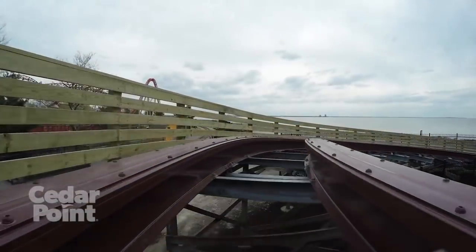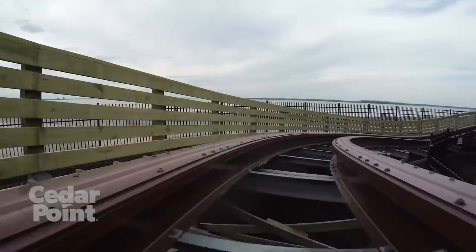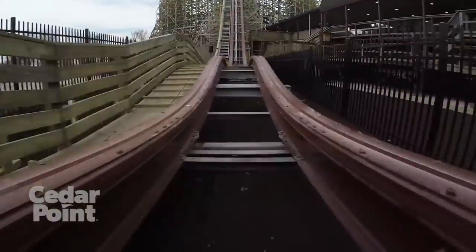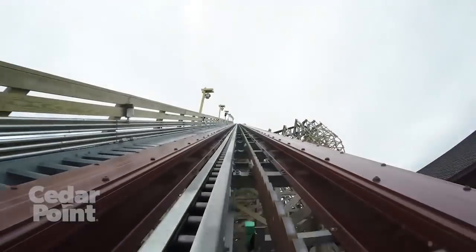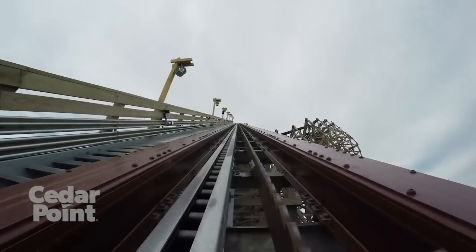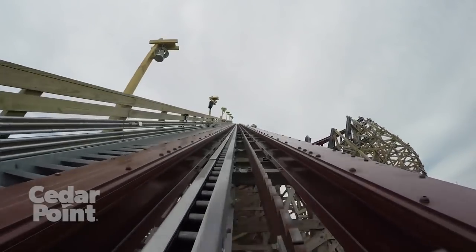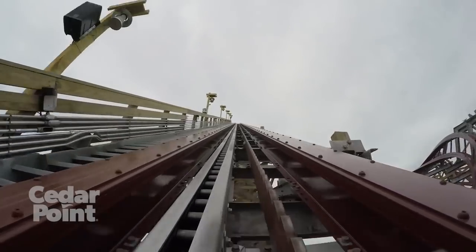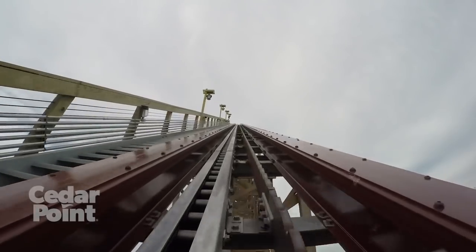Steel Vengeance is the best roller coaster in the world. Yeah, I'm sure everyone expected this one. What can I say about this ride? Call it overrated all you want, it is not. It completely deserves every bit of praise it gets. Trimmed or trimless, I've ridden it both. Trimless is better, but trimmed is still an insane ride. I don't care what you want to say about it. It's still great. It's just not quite as great.